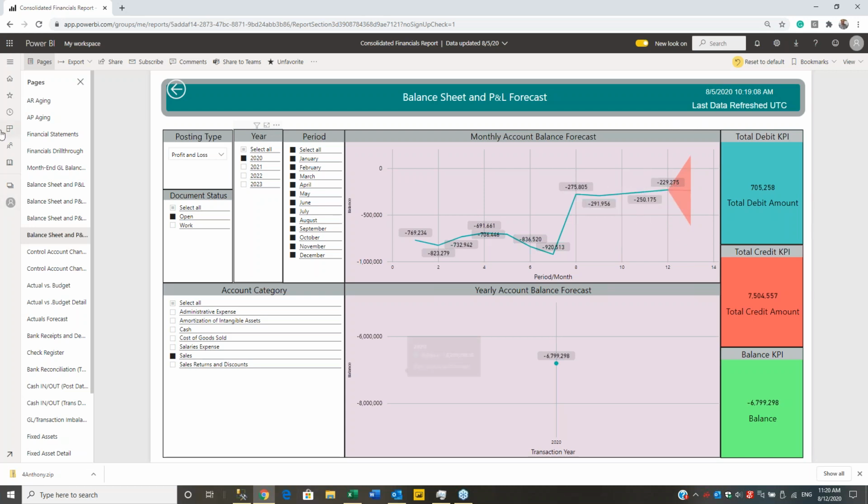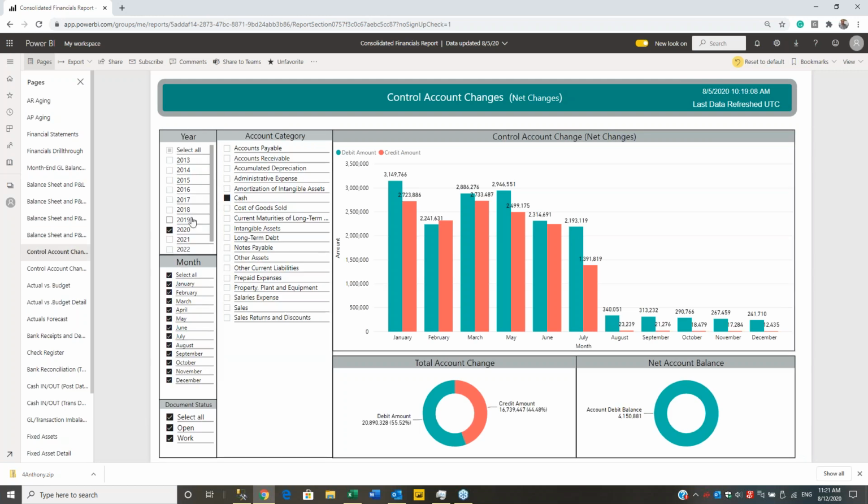I'll be in that ballpark. We have forecasting in all of our modules, so you'll see this type of forecasting in your budgets, in your sales analysis, and in your financials. So let's jump to the control account change real quick. Here we can see the movement by month, total account change, and the net account change, a debit minus credit for any of our GL accounts.